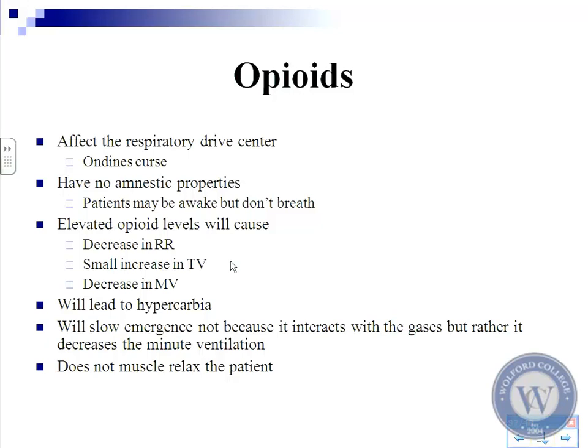When you give narcotics to somebody, what happens in minute ventilation? What did I just tell you? It decreases. Now, when we talk about pharmacology of anesthetic agents next semester with you guys, because I talked to the class before you, we teach you, or I will teach you, that what really makes the person wake up from anesthesia is that they must ventilate off the gas that you put in them.